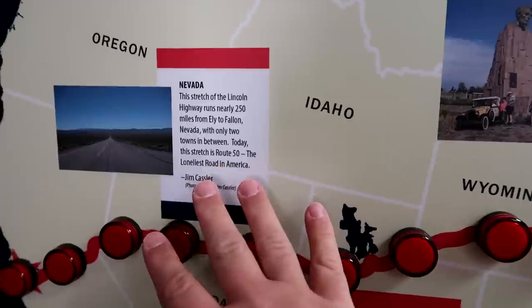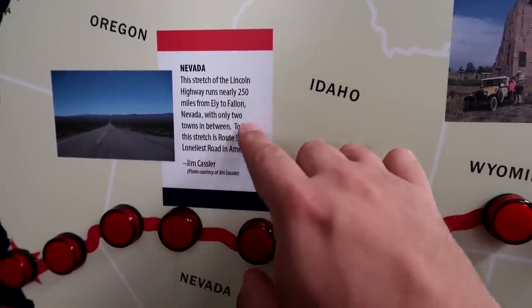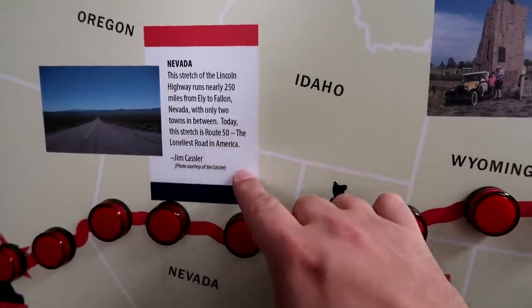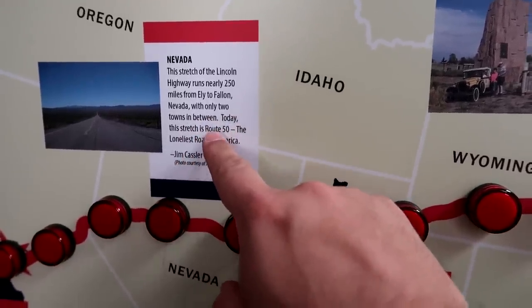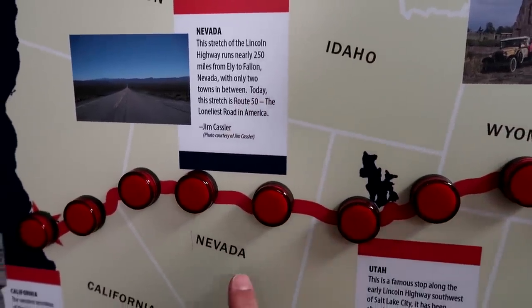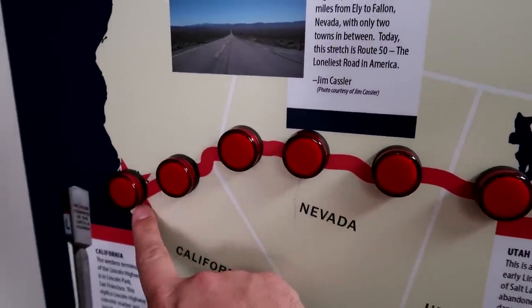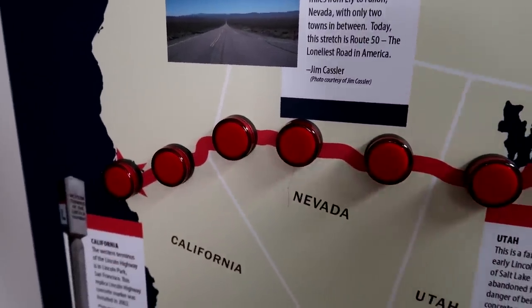Now this is the part of the trip that I've been worried about. This stretch of the Lincoln Highway runs nearly 250 miles with only two towns in between. The stretch is Route 50, the loneliest road in America. That's some scary stuff. But then finally we can cross over into California and into San Francisco.